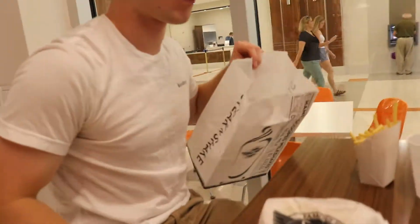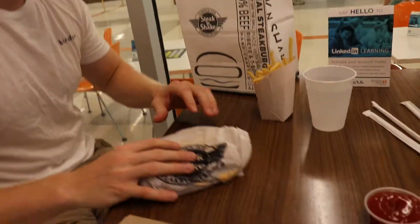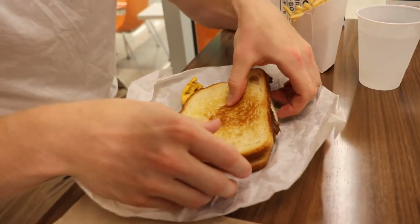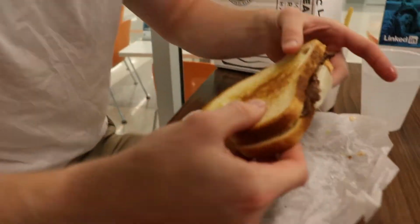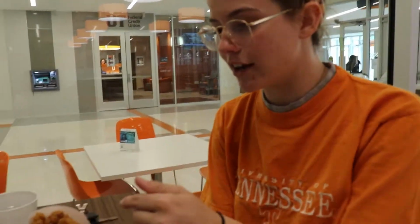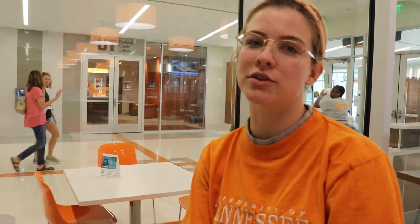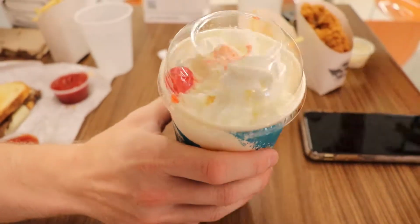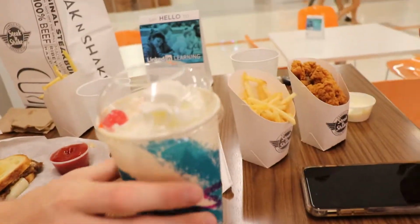So, what did you get, Josh? Okay, so I got the Frisco melt. Let's take a look here. It looks delicious, honestly. The cheese, the steak, and the sauce is what makes it a Frisco melt. And I got another chicken item. I got the chicken tenders to compare to Chick-fil-A and Cane's. That's the goal. Which one's the better bang for your buck? Which one tastes the best? And then we also got the Vol Shake, the Vol Orange Freeze. So we're gonna try that out.